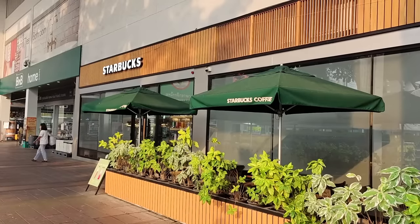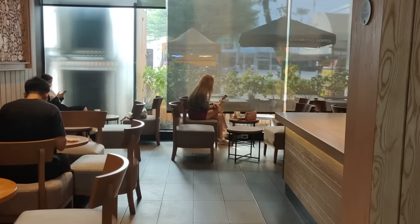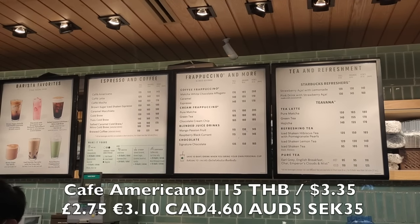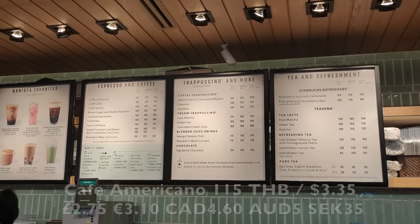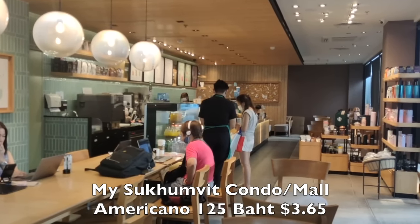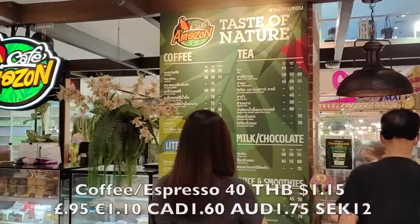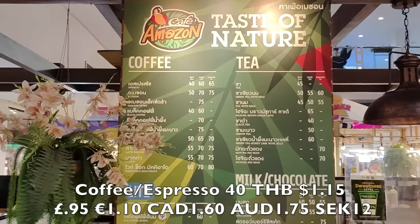So I'm not usually a huge fan of Starbucks, but nice to have in the hood. 115 for Americano. I think it's 125 in Sukhumvit, if I'm not mistaken. It's 115 here. If you don't like Starbucks prices, you'll love Cafe Amazon's prices. Espresso, 40 baht. Not bad.